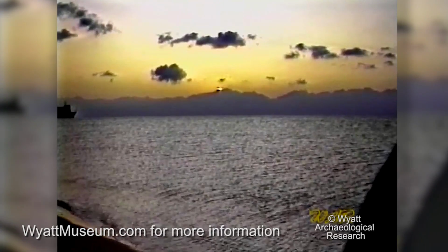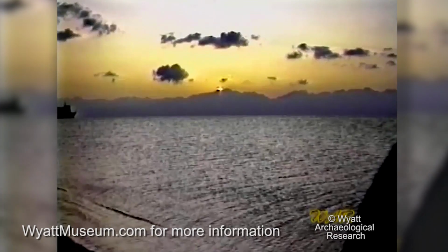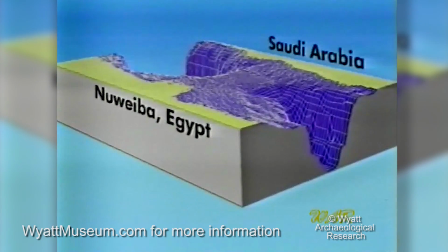The few bathymetric maps Ron was able to find showed that the depths from the Nueva beach to the opposite shore reached a maximum of about 900 feet, gently sloping, while on each side there were sheer drops to about 5,000 feet. There certainly appeared to be an underwater path which could have been traveled with the water removed.